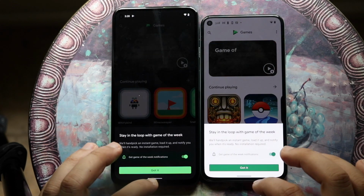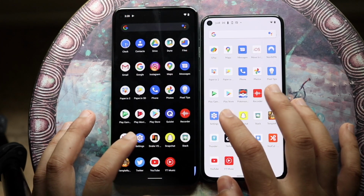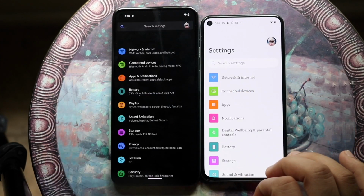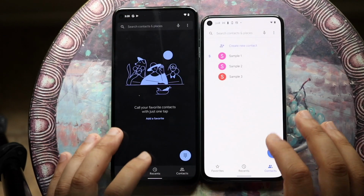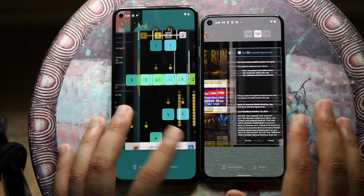And I don't know what happened on both of these, to be honest. Let's get into settings, 3, 2, 1. And I do think I'm getting an overall faster experience on the Pixel 5, although the 5a was fast in a couple of different areas.